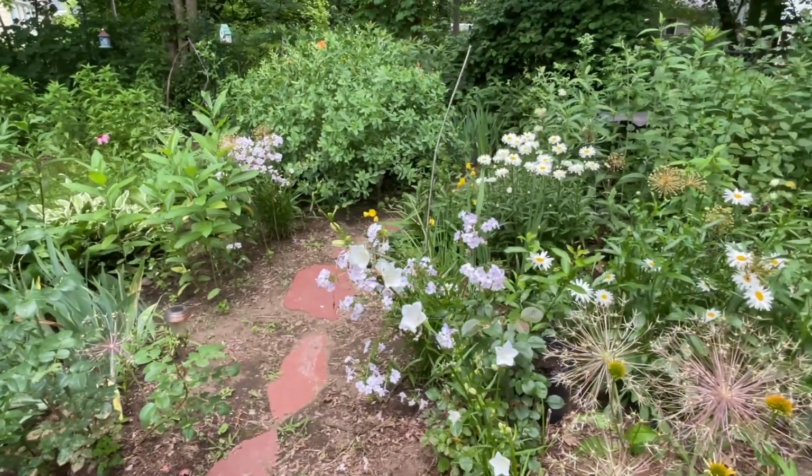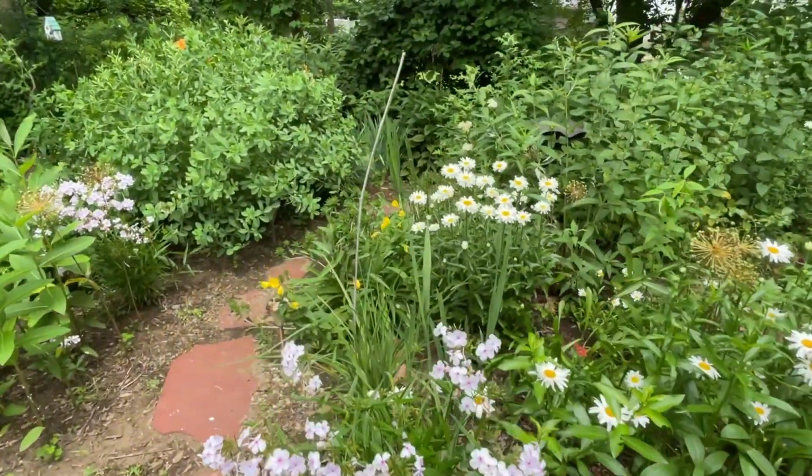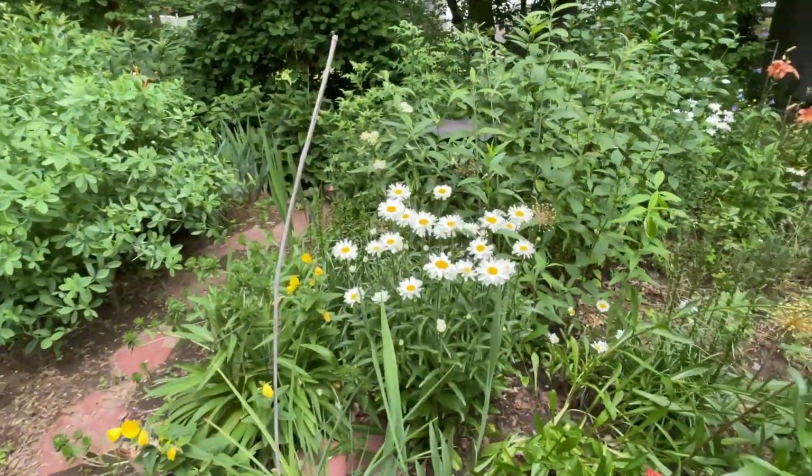It's very, very buggy out here. And excuse any camera motion, but I was waving away a lot of bugs. There's a lot of mosquitoes here.